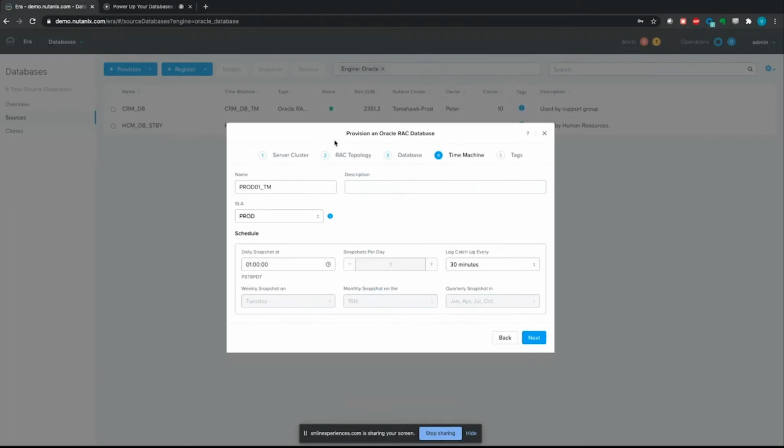And then as a part of any provisioning, Era will create a time machine for you. So this is how it is done. You pick up SLA. So I'm going to stick to prod. So this gives me continuous recoverability of 14 days. And you can pick and choose. I mean, this is custom. You can define the way you want based on your RPO and RTO.